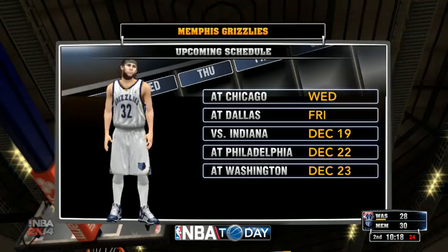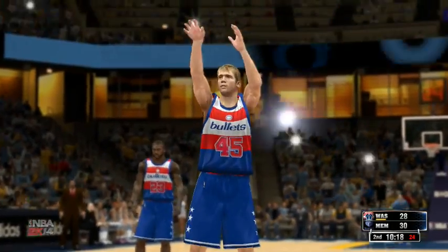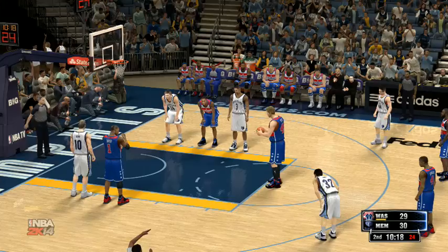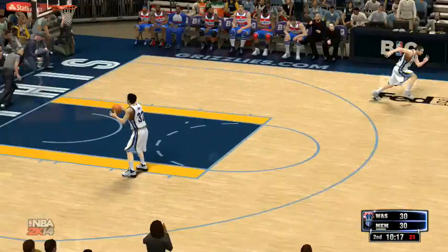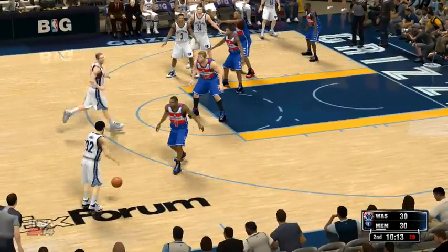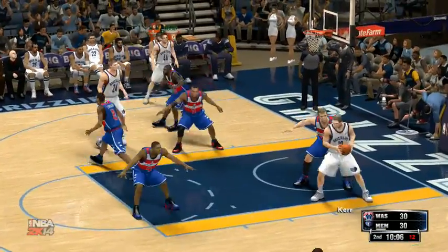Here's what Memphis has lined up on their schedule. They get to take on the Bulls at Chicago after this one. And that'll be the first of a two-game road trip for them. Yeah, some really good matchups out there. And that Chicago Bulls game is one that I'll be checking out. Both free throws good from the prodigy. For Memphis, they've gone a nice 3-3 to start the second. Quarter number two, we're about 2 minutes in.